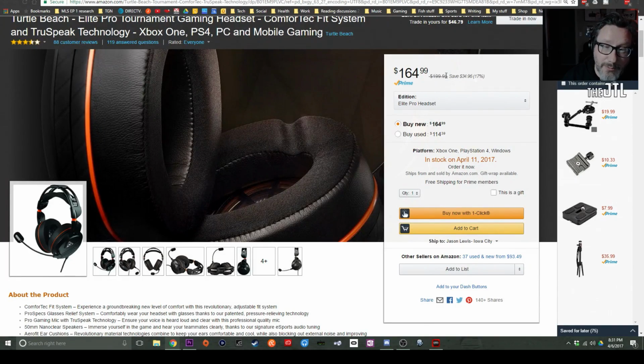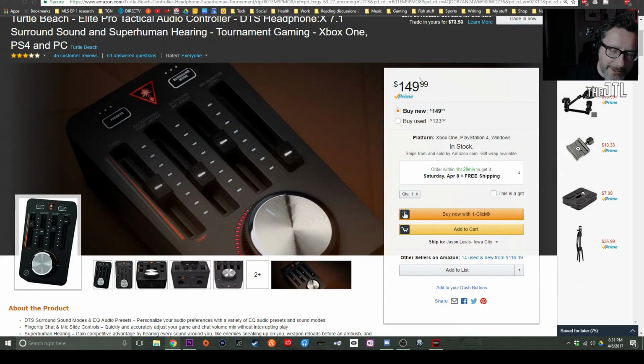Right now, these are $165. They were $199 when I picked them up a week ago. I gotta get this price, I gotta go get a price match, but that's not your concern. That's my concern. I gotta go do it. Usually $199 for the headset, and then $149, which was $199 originally, for the tactical audio controller. And this is DTS Headphone X, which, you know, surround sound is surround sound. Sometimes it's good, sometimes it's not. Sometimes I like it, sometimes I don't. Most of the time I play stereo only. And that's how I run.